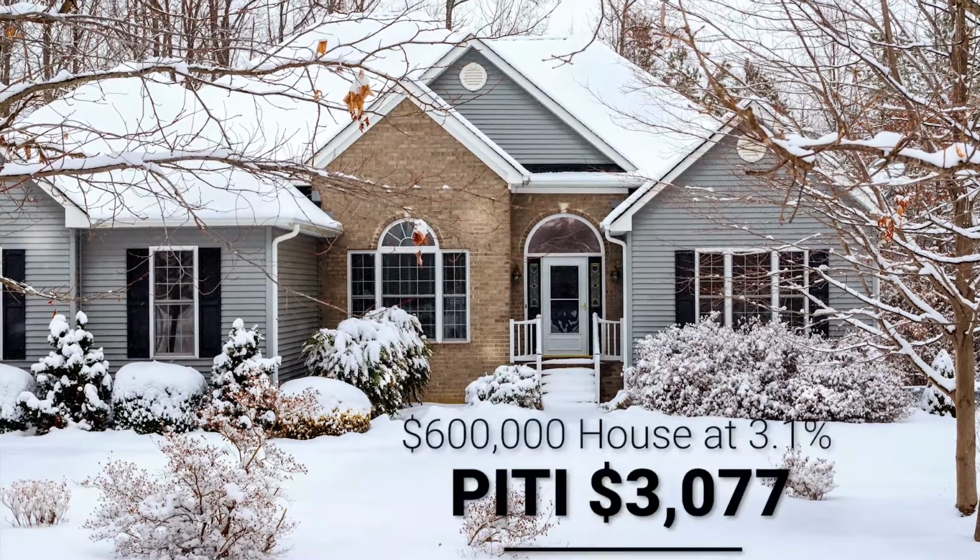For instance, I have a buyer that I started working with back in the winter, December actually. And when we started looking initially, we were looking for a home that was probably about $600,000. Now that house that cost $600,000, when interest rates were 3.11%, the monthly payment with principal, interest, taxes and estimated insurance looked like it probably would have been about $3,080, just slightly under that.